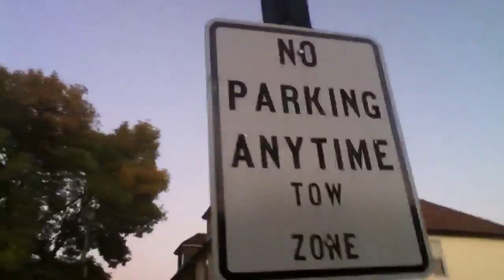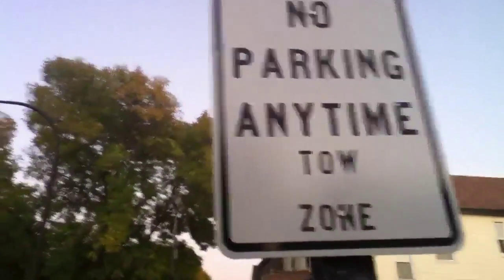Clearly says no parking anytime in this spot. Yet a lot of people park in this spot whenever they feel like it.